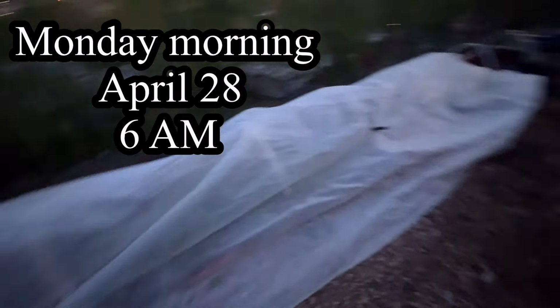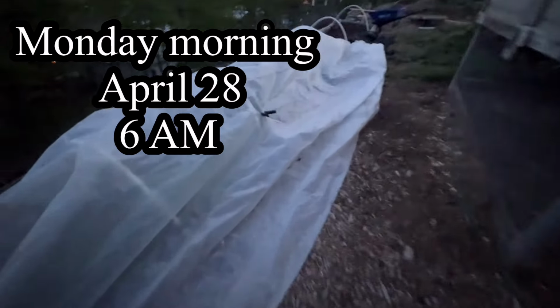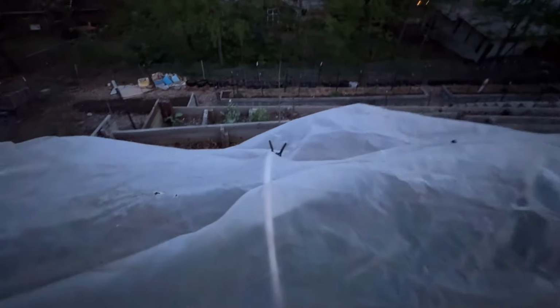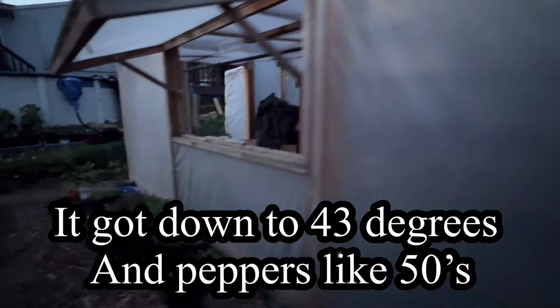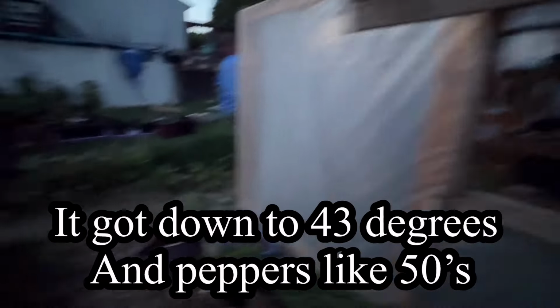So it is early morning right before I am headed to work, and I just wanted to show the greenhouse plastic, how I covered my row of peppers that I had set out to get acclimated. So it's this plastic that we use for the greenhouse, and it works really well to trap heat in on cooler nights.